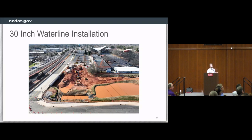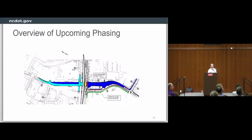Timing was crucial because we had to get this all done before the temp tracks were ready to go live. We had to make the connection to the water line before we put the train traffic on it, to make sure that we didn't get into a trenching and shoring operation with a live train right next to us. So a lot of coordination, a lot of effort was put into that.